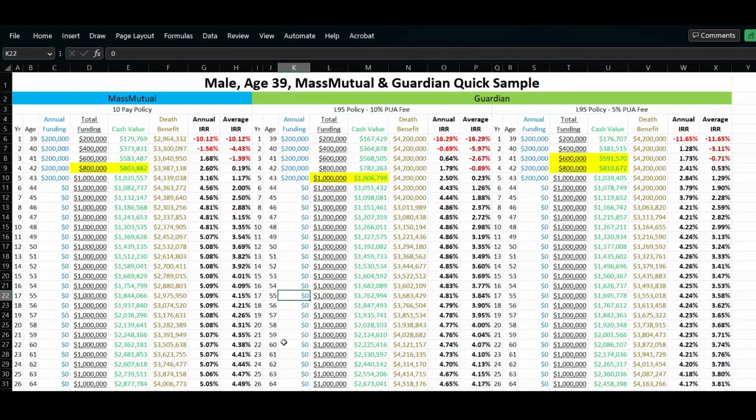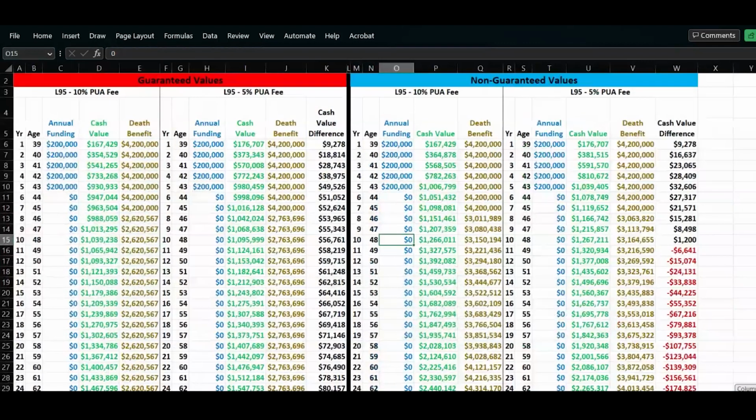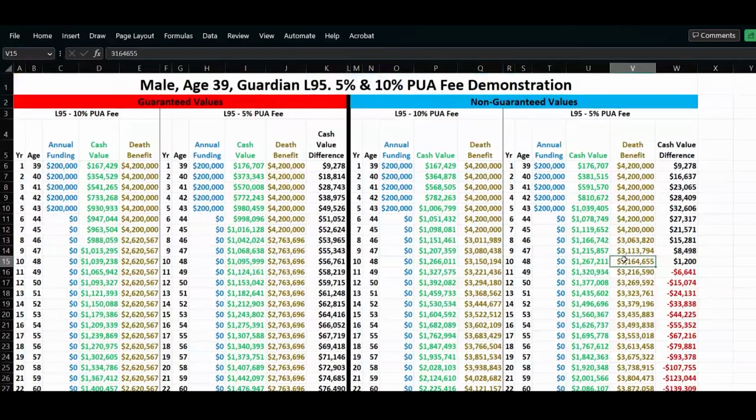So Guardian. We've got the 2 options, the 5% and 10% PUA fee. We had mentioned that 5% PUA fee has greater guaranteed values. So underneath what you see in red, guaranteed values. On the left, you've got the 10% PUA fee. On the right, the 5% PUA fee. This column will tell you everything you need to know.